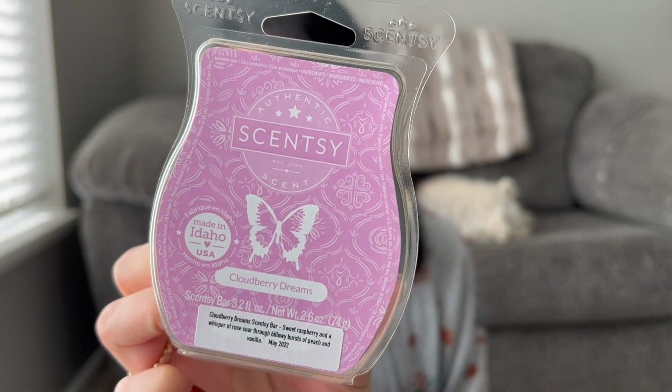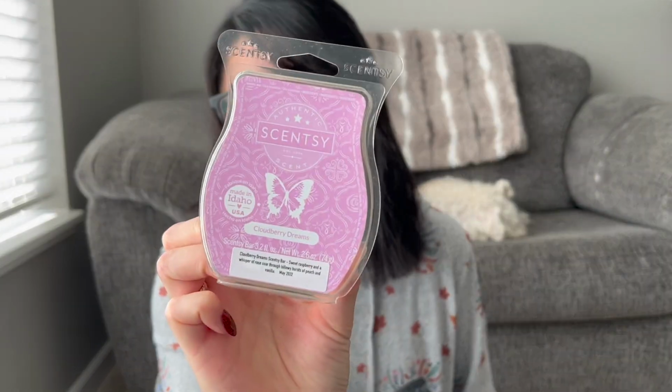This one is Cloudberry Dreams. I believe this was also from a Scentsy club that I got. I think this was from a Whiff box. I didn't mind it. It's definitely heavier on the floral, the rose, sweet raspberry and a whisper of rose. It's a lot of rose in the wax item. I also had a Cloudberry Dreams dish soap from a different Whiff box and I liked it in the dish soap more than I liked it in the wax bar. So I wouldn't repurchase this one or anything.